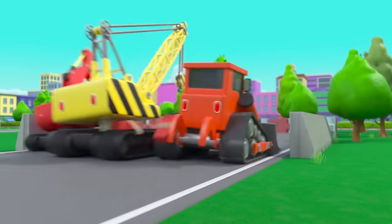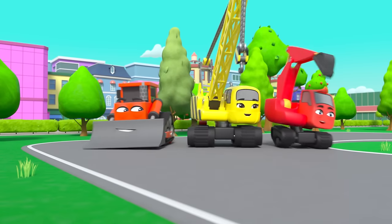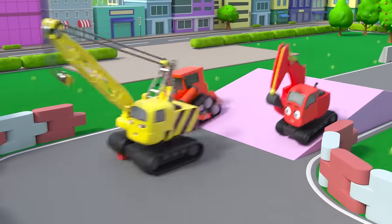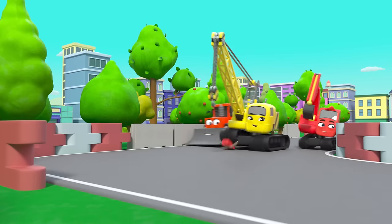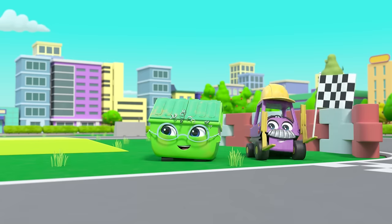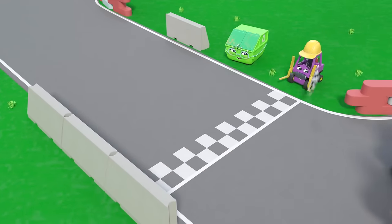Off they go around the corner. Wow, everyone is equally fast. They're going up the ramp. Everyone is having so much fun. Around the bend. I wonder who's going to win. They're coming up to the finish line and Bump is the winner.